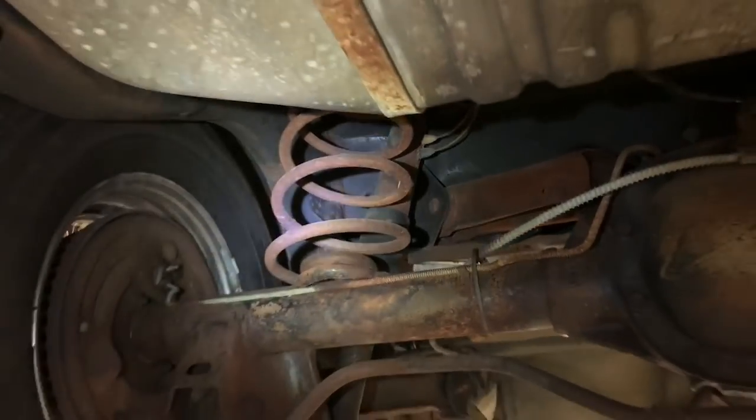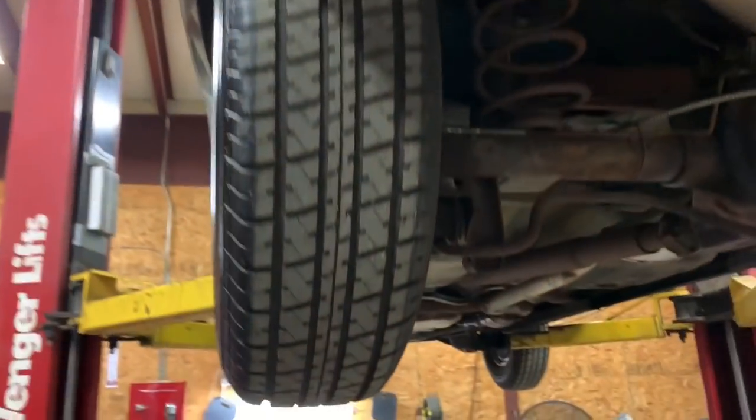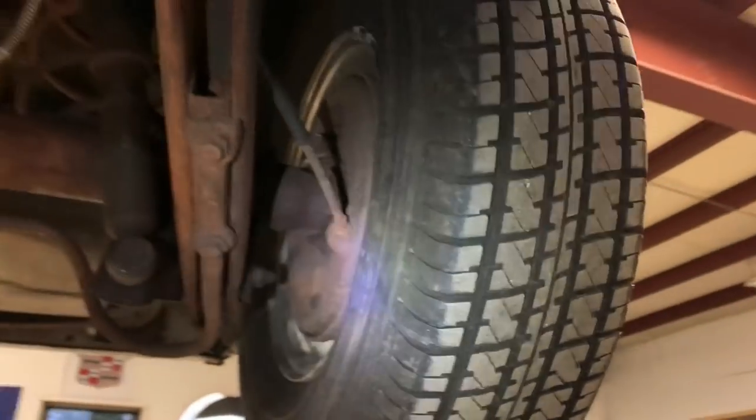There's a level ride shocks. Quarters. Nice. Well, minor surface rust on the bottom there. And then all the tires have really nice tread on them. I don't know what the date code is on these tires. Let's see if I can see. 2013. I think maybe I put these tires on. I don't even remember. I think I did put these tires on when I put these wheels on.